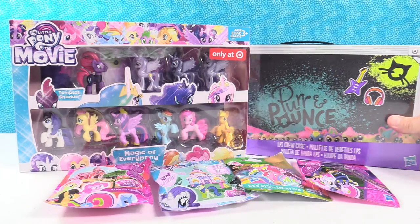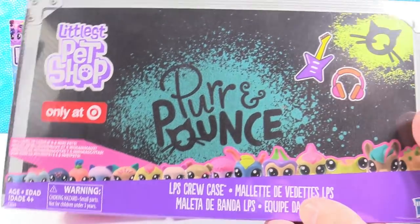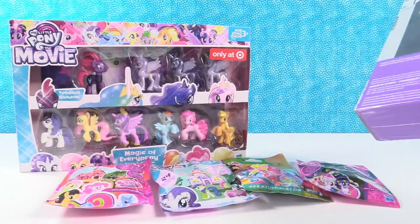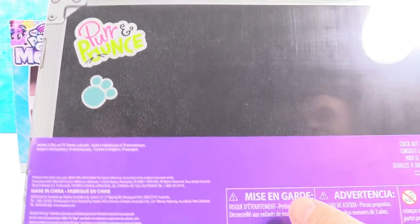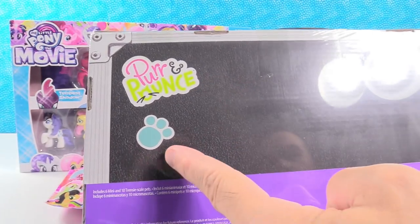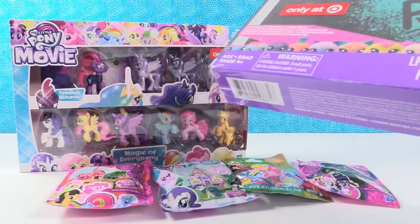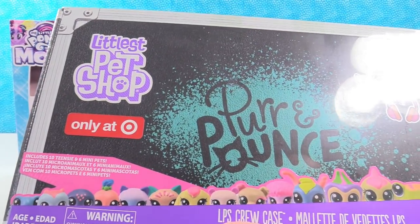I think I just want to start with the Purr and Pounce set. So we're going to start with the Littlest Pet Shop set. What does the back look like? Does it give us any info? No info. It's just all black. It says, hey, I see you. There's a kitty print right there. Hi, guys. Can you see everybody? I could see Paul in the packaging.